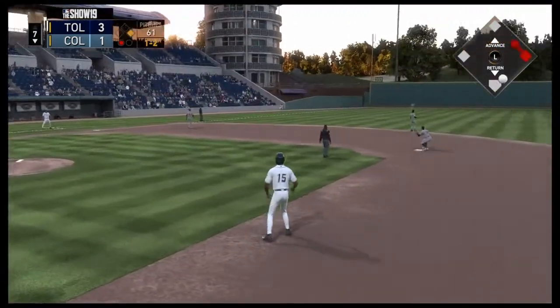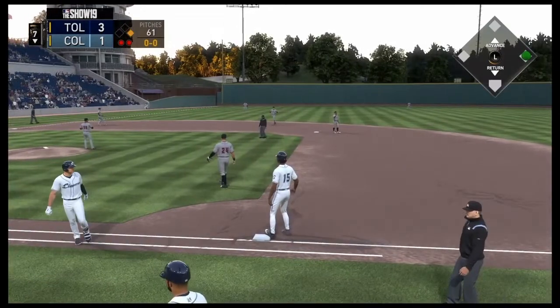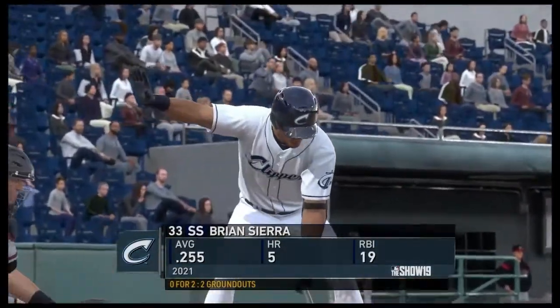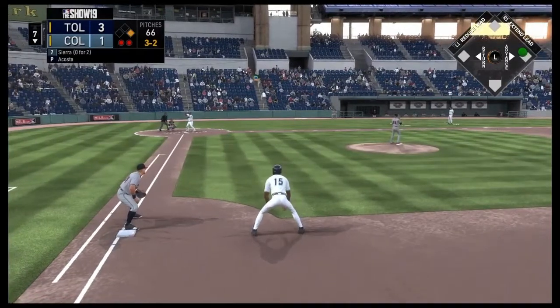Hit in the air to left. DiBiase has it in his tracks. He hauls it in without any trouble, and there are 2 away. Now in the box, Brian Sierra. He got on top of one and was a ground out victim last time. Jameson leads off first with a pair of outs in the inning.